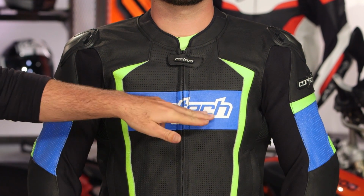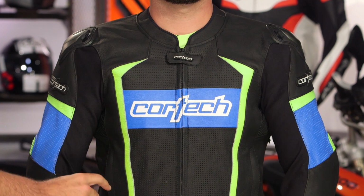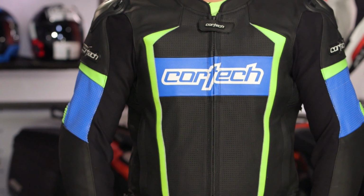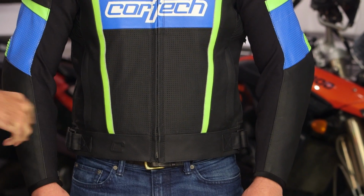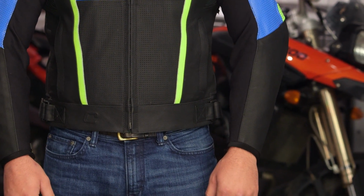But I love how they have the Cortech across the chest, and now these colors are going to play quite nicely for the top of the line leather within their line. Remember, the Adrenaline 2.0 is that top of the line sport leather piece coming in around the $375 mark. You are going to have perforation, so you can push it into the warmer months of the year, but this is going to be that sport jacket. Think spring, summer, and fall. Probably not something you're going to want to push into the winter months.